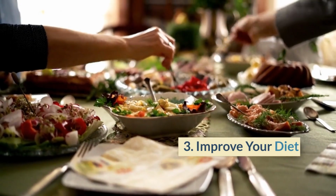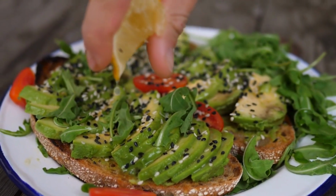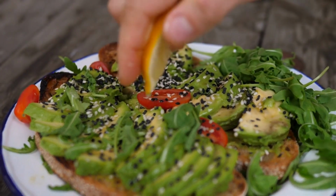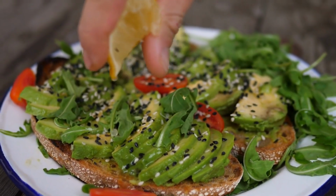3. Improve your diet. Good nutrition can benefit both your mind and your body. People who follow a Mediterranean-style diet, which emphasizes fruits, vegetables, fish, nuts, unsaturated oils, olive oil, and plant-based protein sources, for example, are less likely to develop cognitive impairment and dementia.